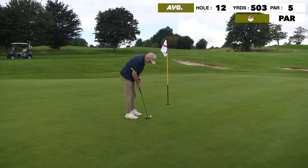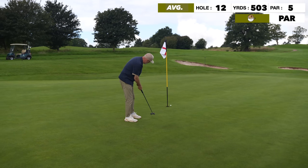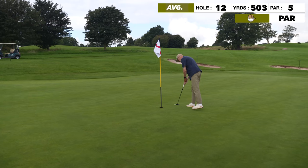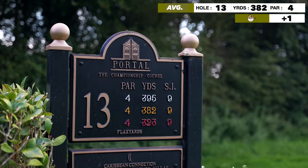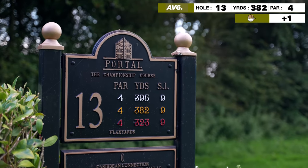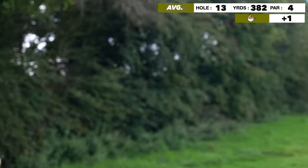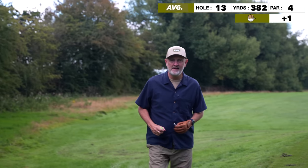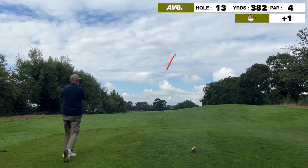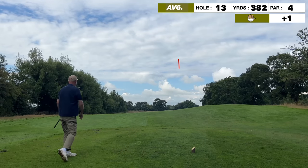So that was a disappointing 3-putt on 12. I didn't realise just how uphill that first putt was, and perhaps rushed a little on number 2. But anyway, a bogey. Next hole, well, it just looks straight down. I don't know what lies over on the right-hand side, so it's driver. Bang it down the middle and see what lies over the top.